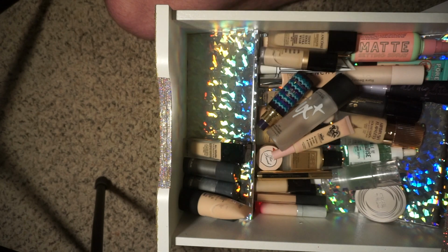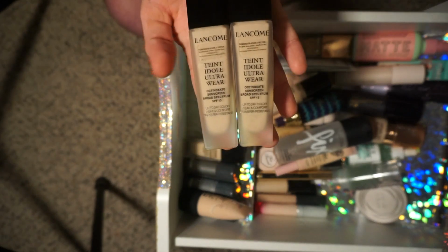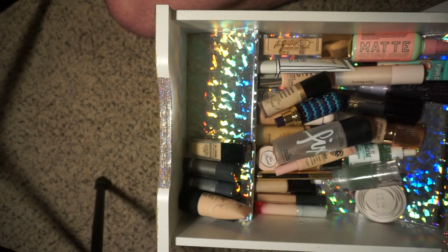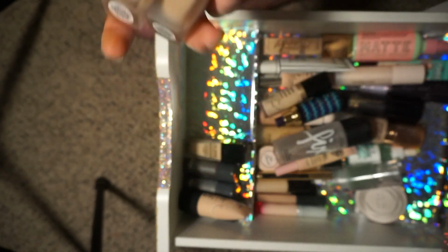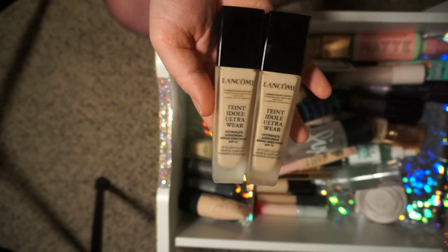Ooh, child. This is the Lancome Teint Idole Ultra Wear. I love this foundation. I have two. These are both in the same shade. They look the same in person, but on camera they are reading as different shades to me. But I can tell you they are the same shade.